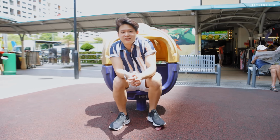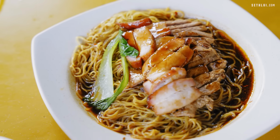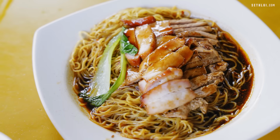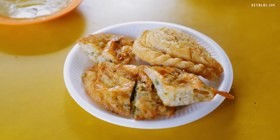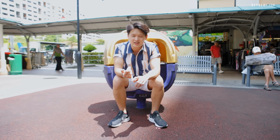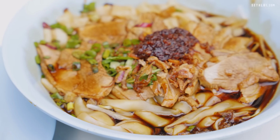So we've come to the end of the episode. Let's review. Today we went to 3 spots. We had our wonton noodles at the first spot, along with some prata. We also had a curry puff and some prawn fritters in the first place. The second place is Uncle KKM, and the last place, which is here, Braised duck kway teow.